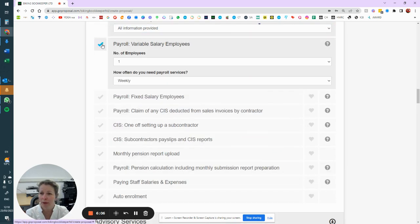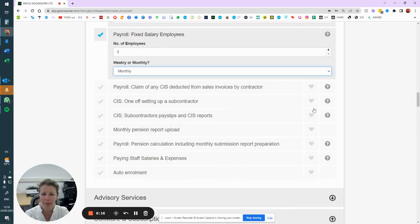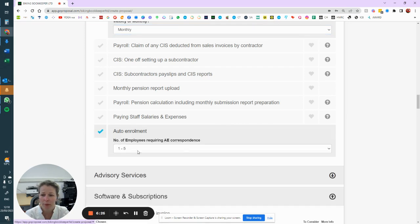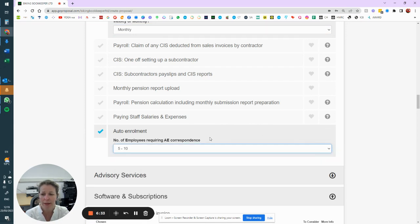There will be 3 variable employees who are paid monthly, and there will be 3 fixed employees paid monthly. There was no discussion on pension as yet, but it's very likely to be required. So we will be auto-enrolling all the employees if necessary, and then the employees can decide if they want to opt out. It's a one-off fee, but there will be deadlines to be adhered to.